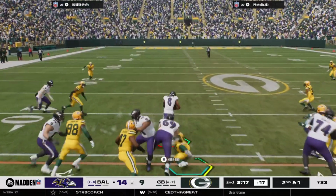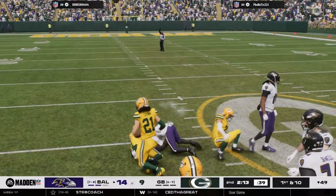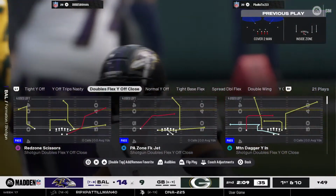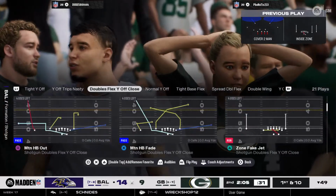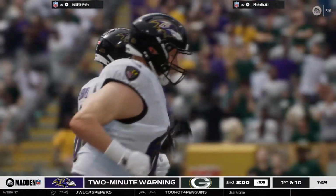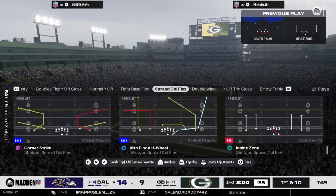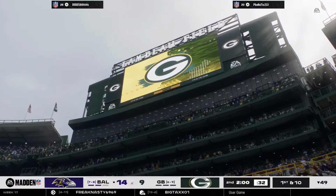Out of the shotgun, a give to Hubbard. And he has it right near midfield here. It's about a yard short. It's a great pickup, 16 yards, and now they've got first down. Danger, Kate. Danger, I say. You get this guy in the open field, and he is dangerous to take it to the house. That brings us to the 2-minute warning here from the frozen tundra. It's the Ravens, with it, 1st and 10.